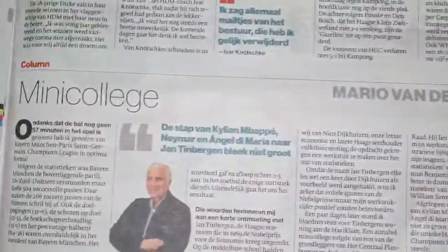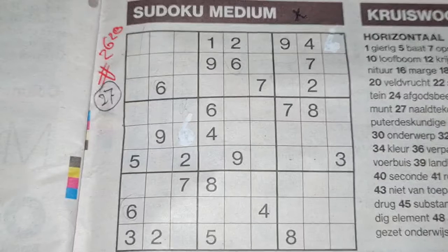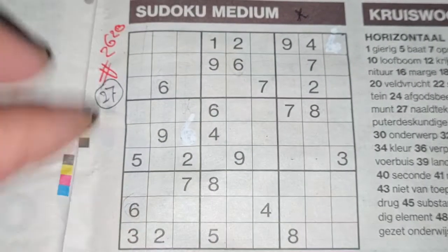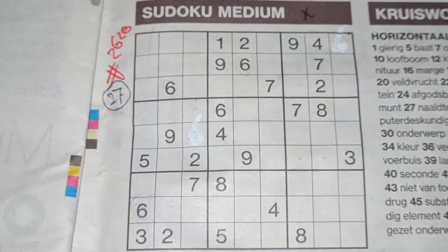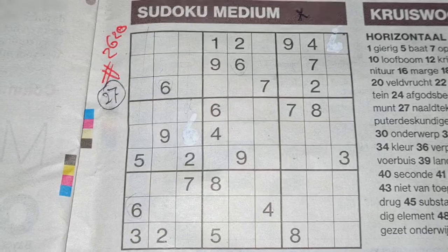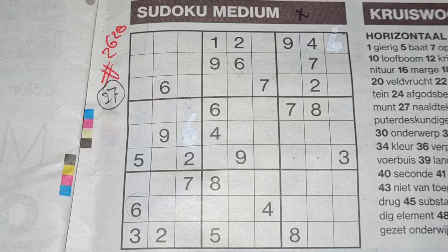Let me see here. Yes, and this one I've already counted the printed digits. Well, we have here 27 printed digits, and it will be number 2620. Yes, 2620. Alright, so let's get started.